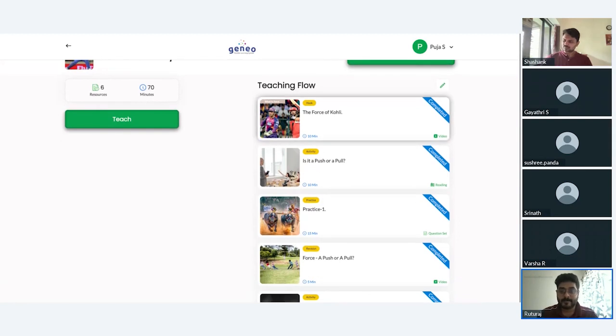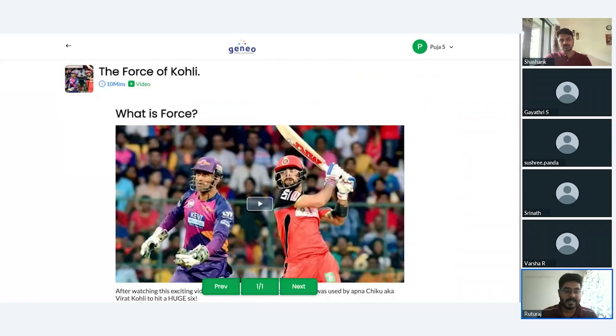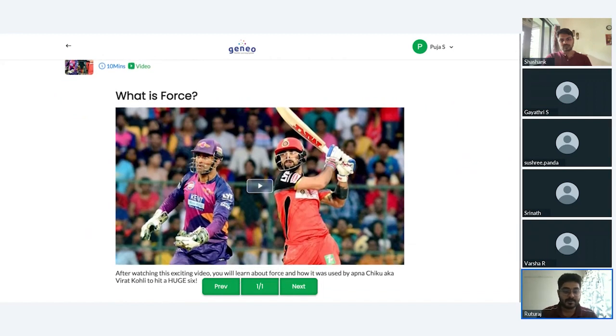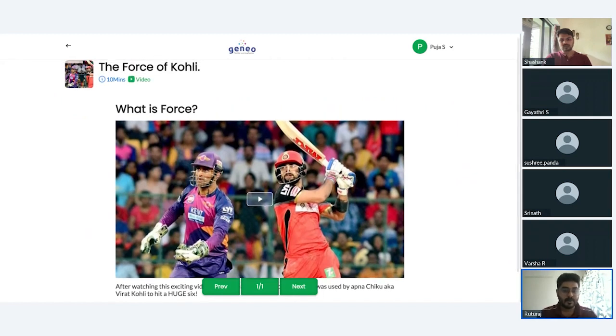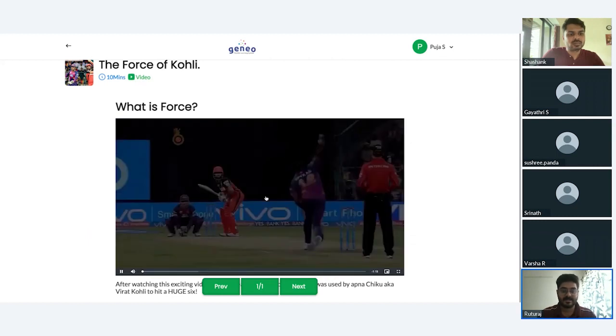So let's say I start with the teaching flow, and this begins with a hook, which talks about the force of Kohli. In this exciting video, we will learn how force was used by Virat Kohli to hit the huge sixes that he hits. I'm just going to go ahead and play a part of this video to give you a flavor of how the content looks on this application.